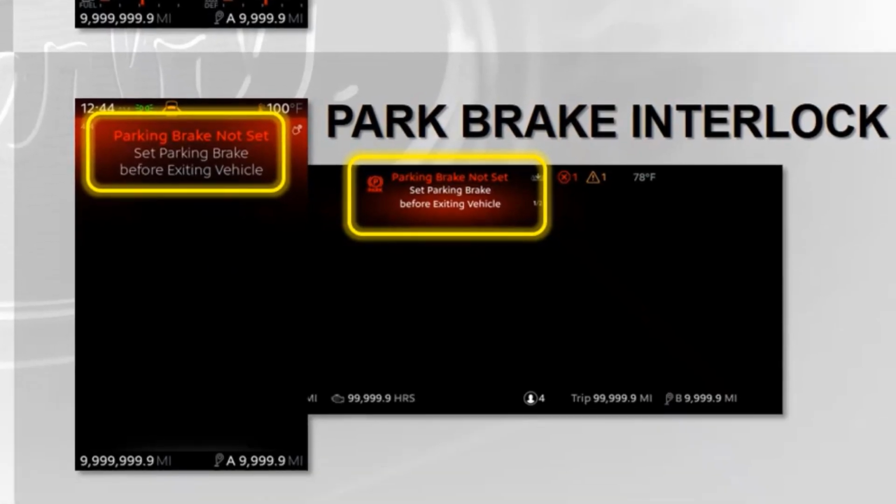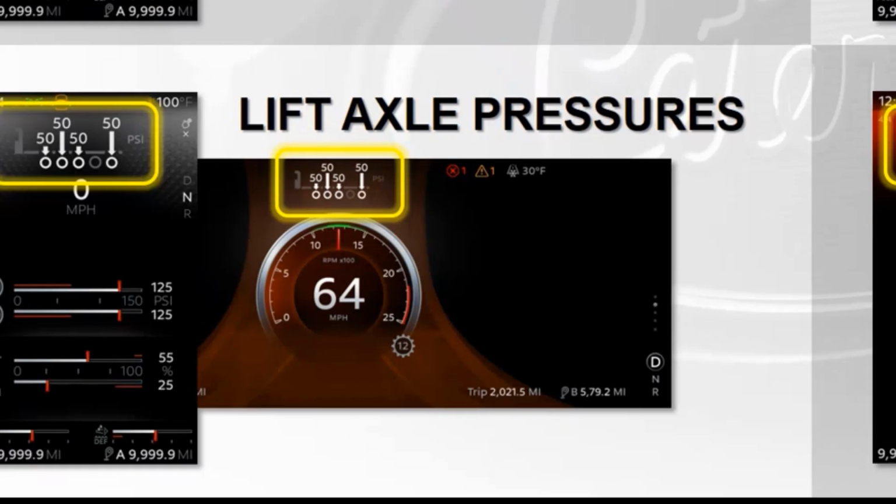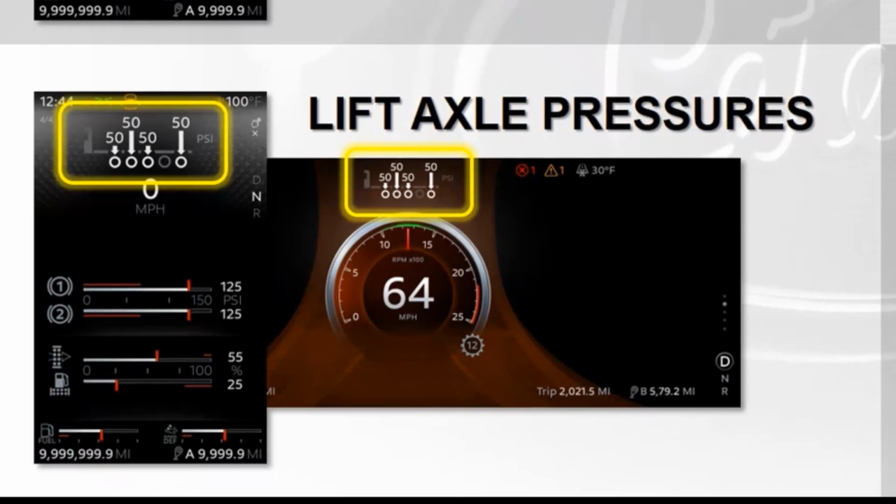Interlocks are a valuable way to ensure safety, and the display clearly indicates the reason, in this case, the park brake being not set. And last, lift axle air pressure is another great example of consistency, graphically displaying the air pressure on each lift axle.